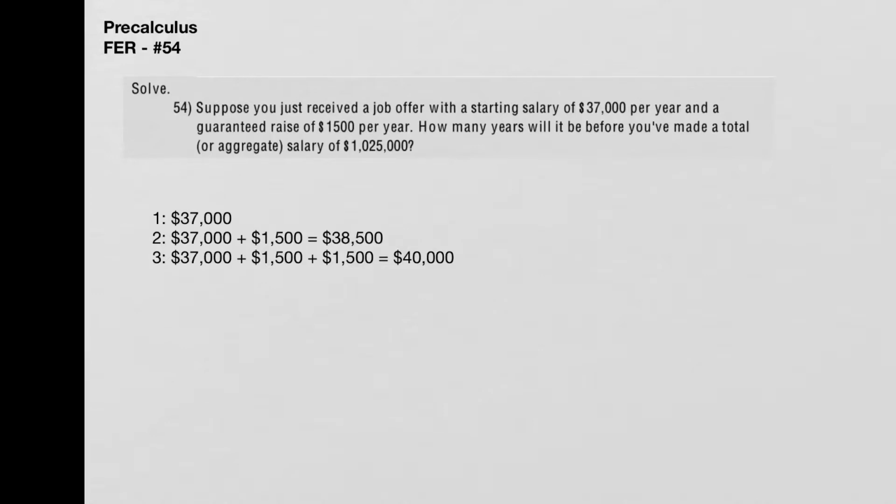because eventually that's what we're going to need in order to find the total salary of $1,025,000. All right, so my formula for the sequence is a sub n equals the initial amount plus that common difference, which is the $1,500 raise, times n minus 1. And we can see why it has to be n minus 1 here, because we don't have an additional $1,500 the first year. It comes in the second year, then there's 2 in the third year, there'll be 3 in the fourth year, and so on and so forth, added to the initial salary. So that's why we have n minus 1 instead of n.